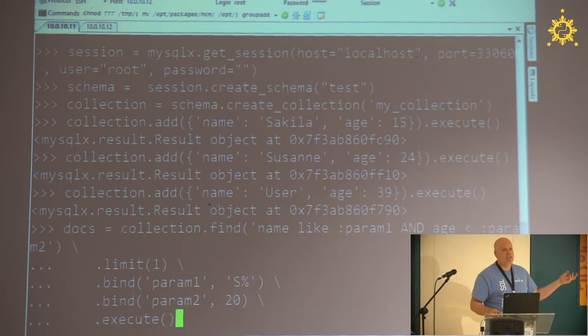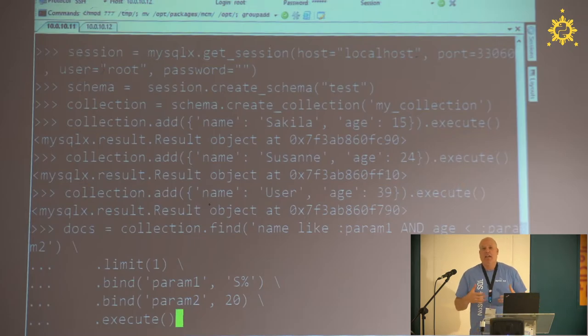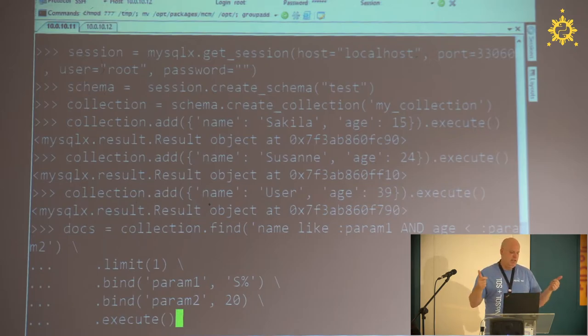Okay, so again, this is the CRUD API. This is how it works. You add and then you search. So create, update, delete, CRUD. See you.